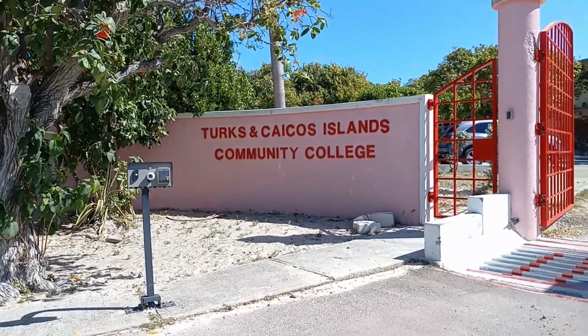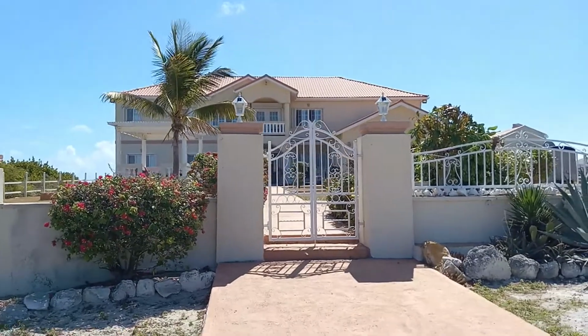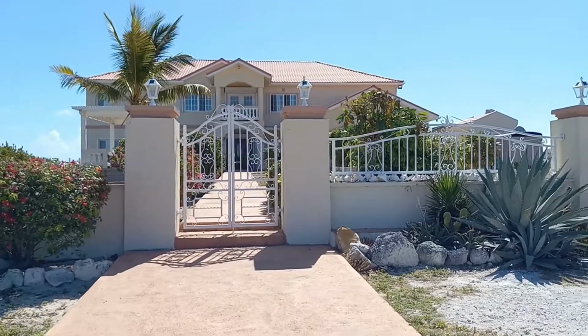On our way up to the lighthouse, we were surprised to find a gate for the local community college. And as we drove by, it looked very plain, almost like Army barracks. It was not a big campus at all. And then we headed back down towards the town. On the east side of the island are a lot of newer homes that I would say folks that are very well-to-do might own or rent out.